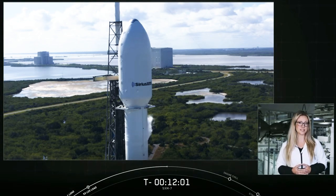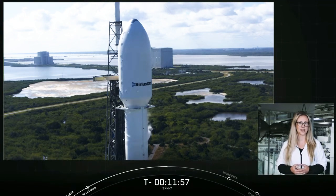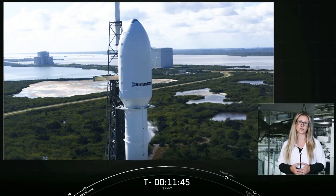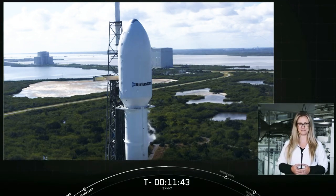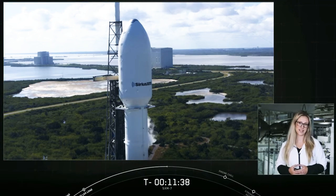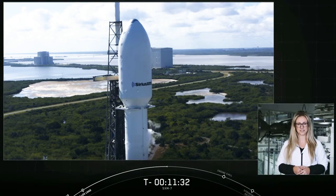After joining the fleet, there's an expectation that the payload will replace the XM-3 satellite to help ensure continuous and reliable delivery of SiriusXM's audio entertainment and data services to consumers in the United States. This effort will also help SiriusXM expand services to consumers in Canada and the Caribbean. Today's launch marks the 25th SpaceX mission of 2020 and the 7th flight for this particular booster, which is always exciting. Let's take a closer look at the vehicle for today's mission.